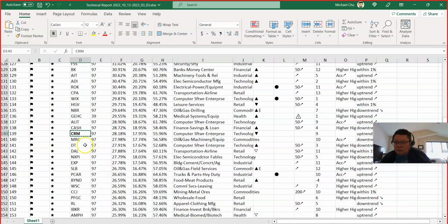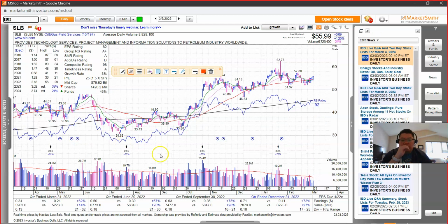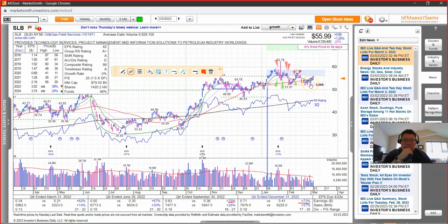DT, another one, Dynatrace. I want to look at SLB and oh, Paccar too, both. So let's take a quick look. I like the fundamentals, right? 75%, 75. Like this is in my long-term portfolio, but I got shaken out of it, unfortunately.